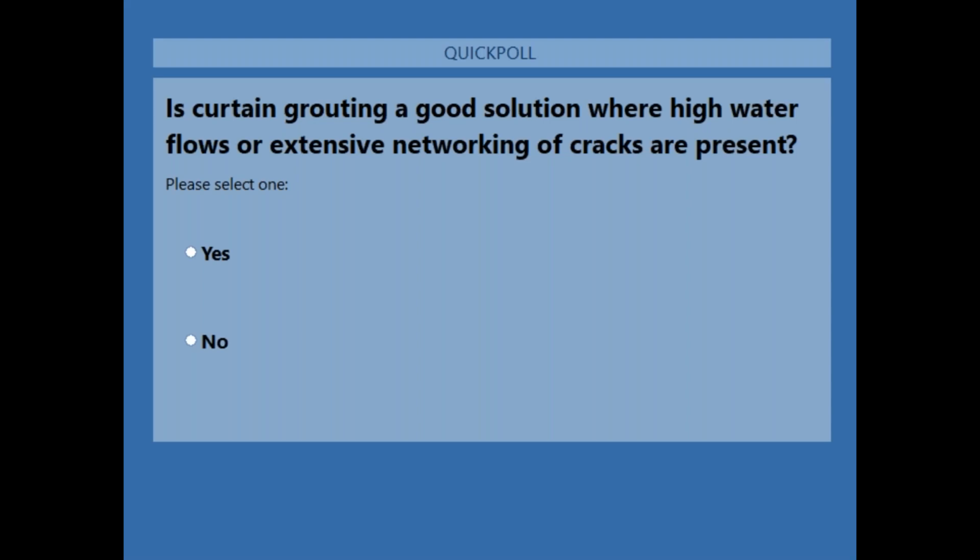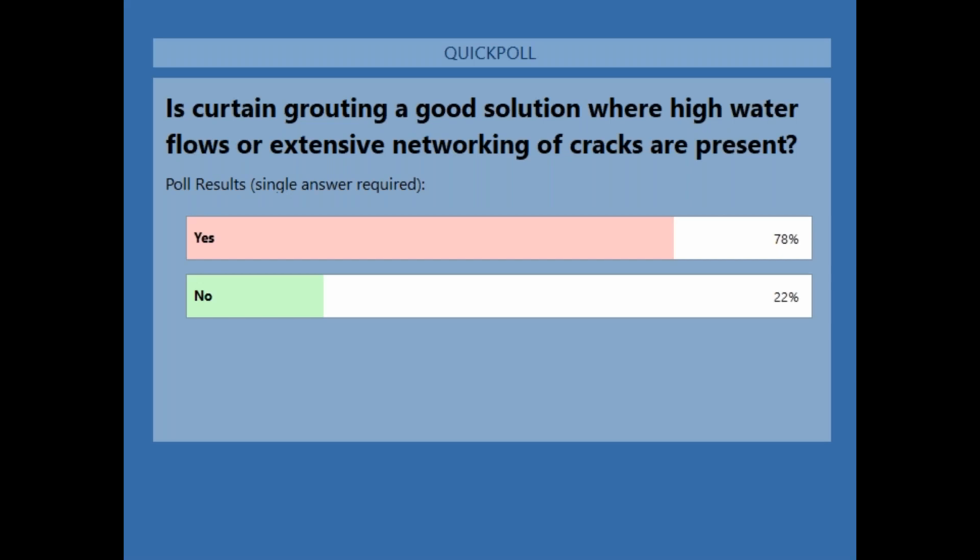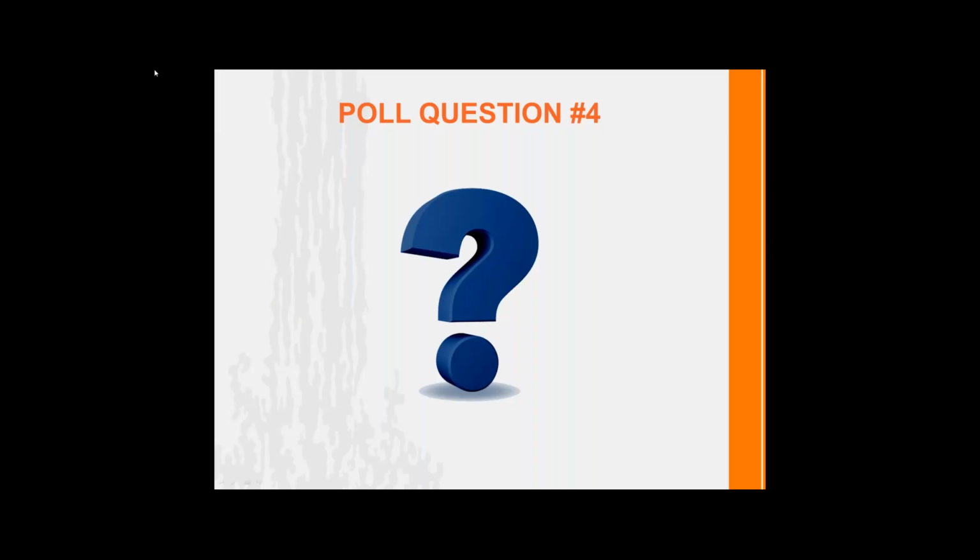Is curtain grouting a good solution? And our results are yes, 78%, and no's are 22%. So very, very interesting. I think I would have to say the yays have it on that one, but I'll let Mr. OC, original Chris, inform us all about curtain grouting. And Chris, I'll let you take it away.